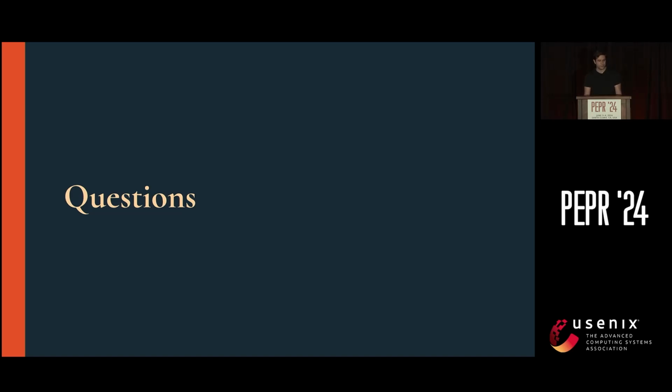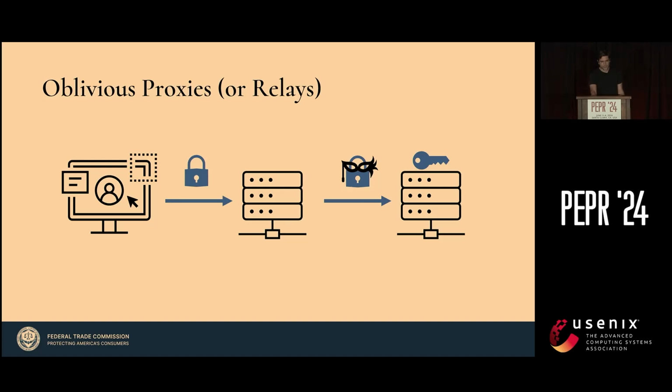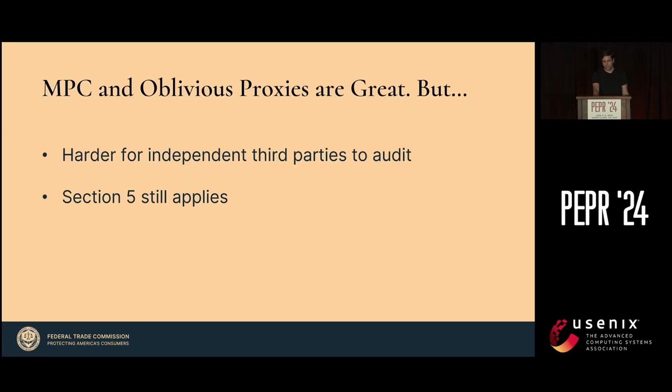Also, a thing that I forgot to note: if someone has the correct name for this class of technology, I've been trying to figure out what it is. There are some implementations of it, but I couldn't figure out the general terminology for it. It might just be oblivious proxies or oblivious relays, but I'd be interested.